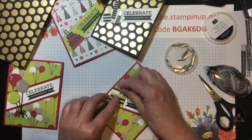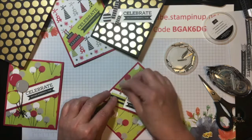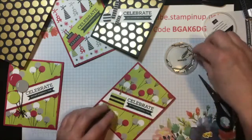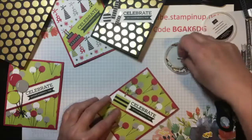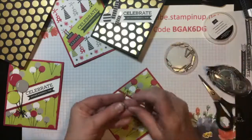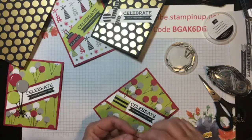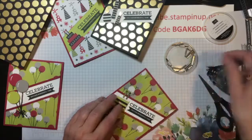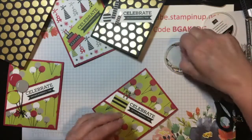I'm adding these little candle embellishments. Okay, and I think they'll be okay that way. There are gold and silver. I think I'll do one gold and one silver. Okay, and they have little adhesives on the back, but they're kind of fun to use.